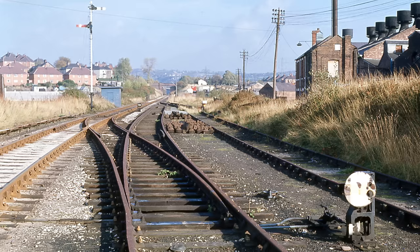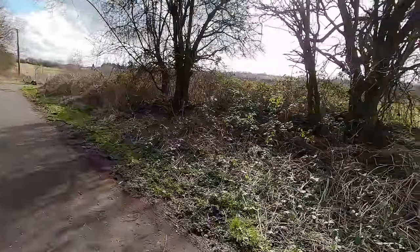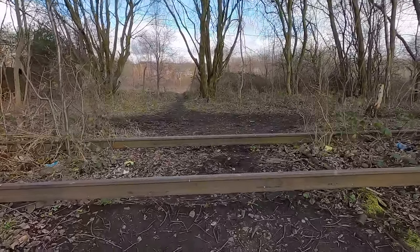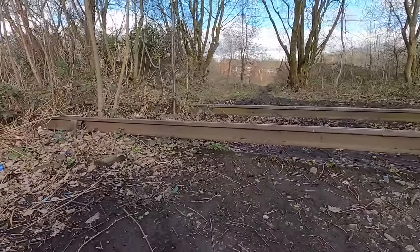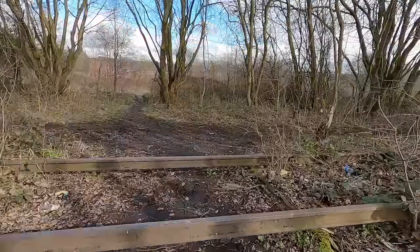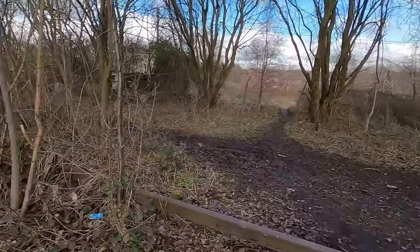So let's continue on. So what is now the Biddulph Valley Way was effectively a loop line, Stoke-on-Trent to Congleton. I think most of it is now a footpath and cycleway, but look at this. Almost like it's just been elevated. We're back on our Leek Stoke-on-Trent line. And it looks like we can walk along it yet again.